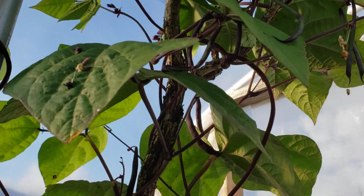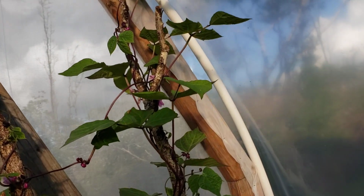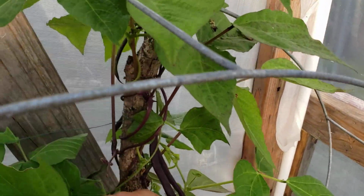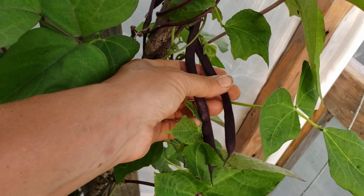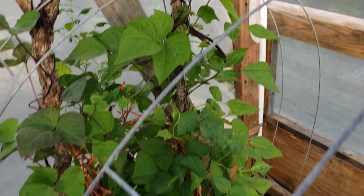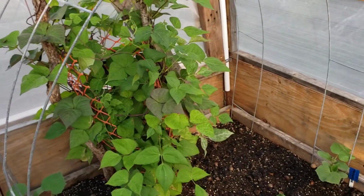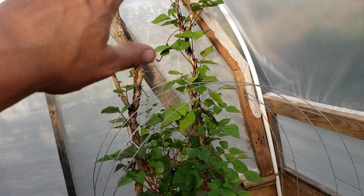I just harvested, not yesterday, but the day before. But here's some good sized ones here. Look at that. These are them. I don't have my scissors and I don't want to damage the plant, so I'll leave them there. But these are also some pole beans, just pole beans over here.